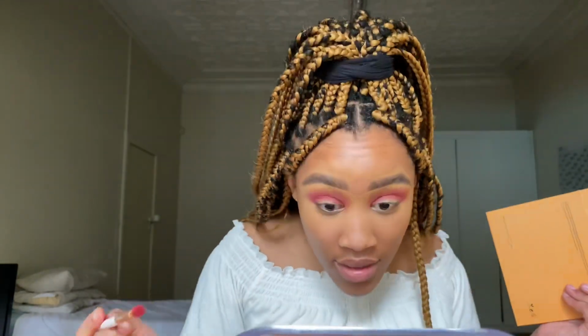Guys, I'm not gonna lie. I am very impressed with this color on this palette. Very impressed. Wow, that looks great. I think it looks great.